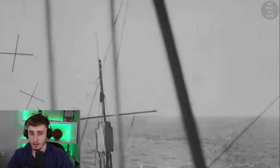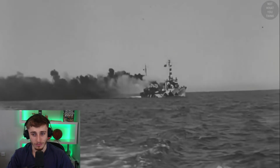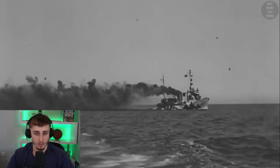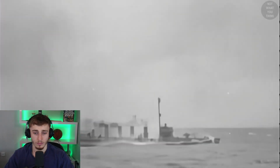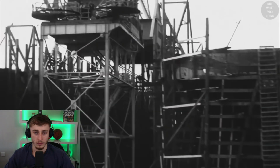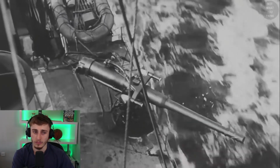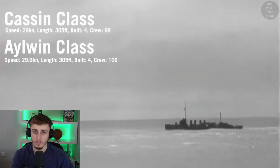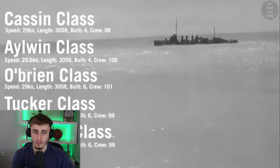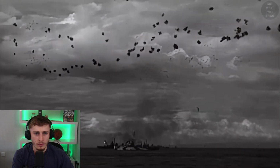You probably noticed a pattern by now, how destroyers are slowly getting larger, and the reason for this was fuel. Early destroyers were very inefficient, consumed lots of fuel, and had a very limited range of less than 3,000 nautical miles. Built between 1912 and 1917, the 4-stack type included 5 classes: 4 Cassins, 4 Aylwins, 6 O'Briens, 6 Tuckers, and 6 Sampsons. The last class, the Sampsons, was the first to be outfitted with anti-aircraft armament.